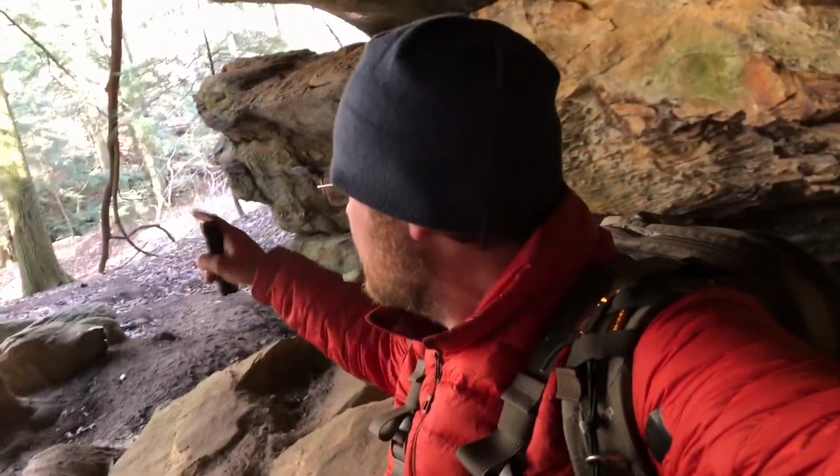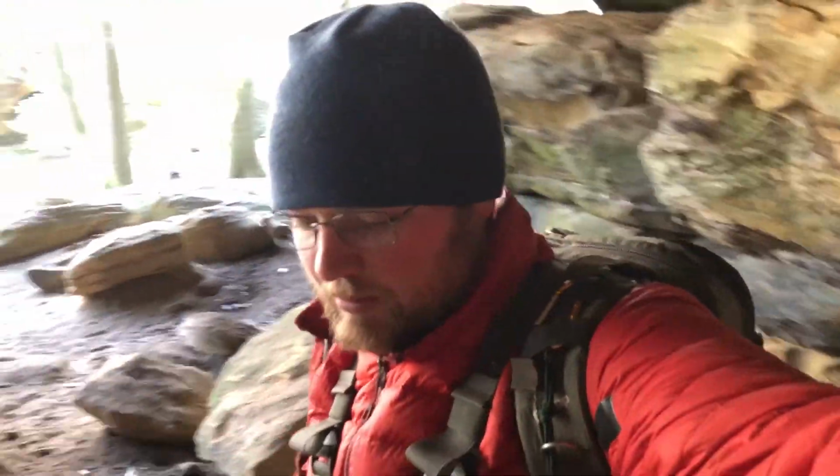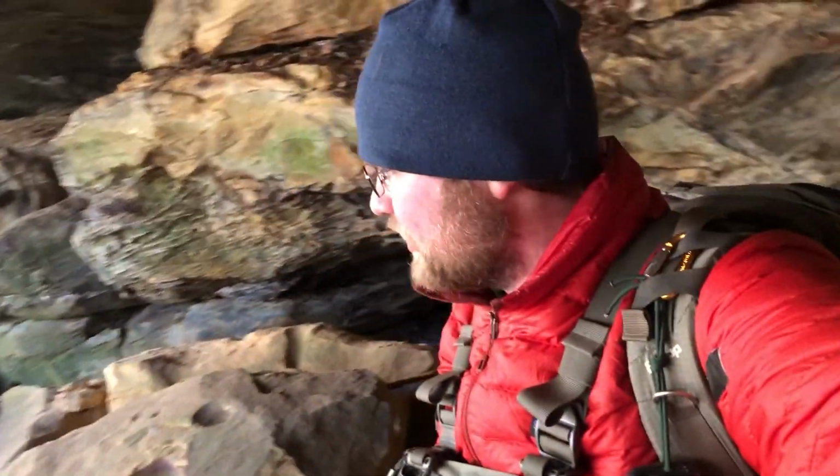Okay, well, I'm definitely not the first person to be here. Eye Socket Falls right over there. We'll take a look at that in a minute. Really impressive, but the lighting is abysmal right now. So there's this awesome rock shelter here that's huge. As I say, definitely not the first ones here. Footprints all over in here.